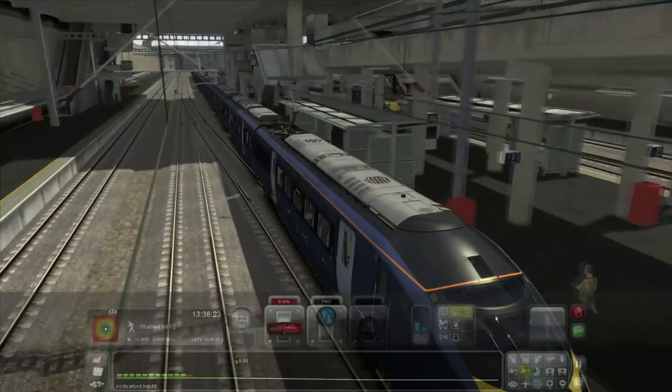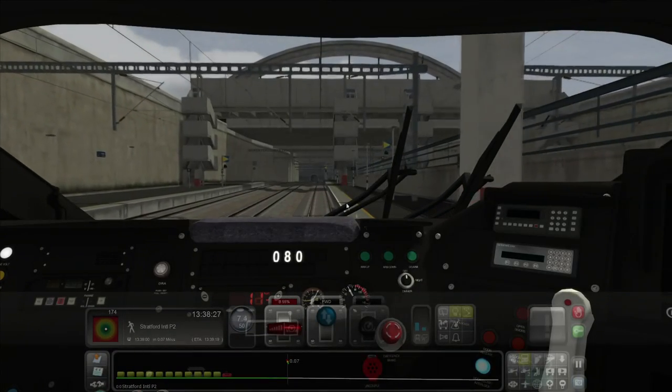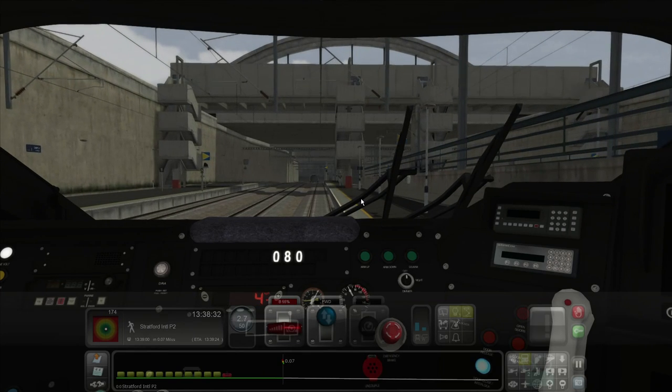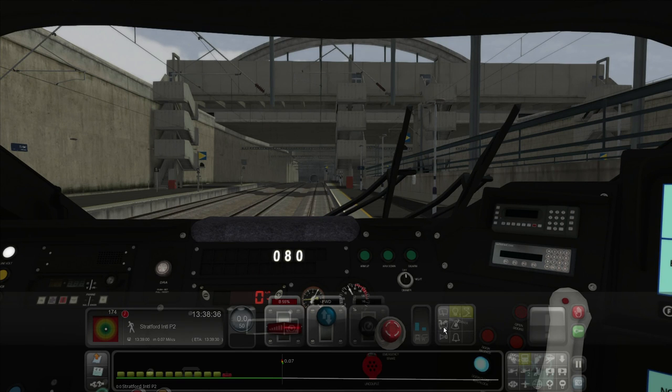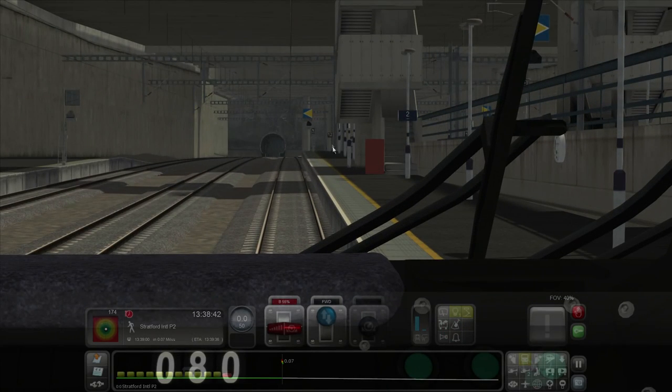You don't have to worry too much about fitting the train on the platform, because as you can see, the platform is a lot longer than the train. That sound is completely authentic. See, there's the 12 coach stop up the end there.